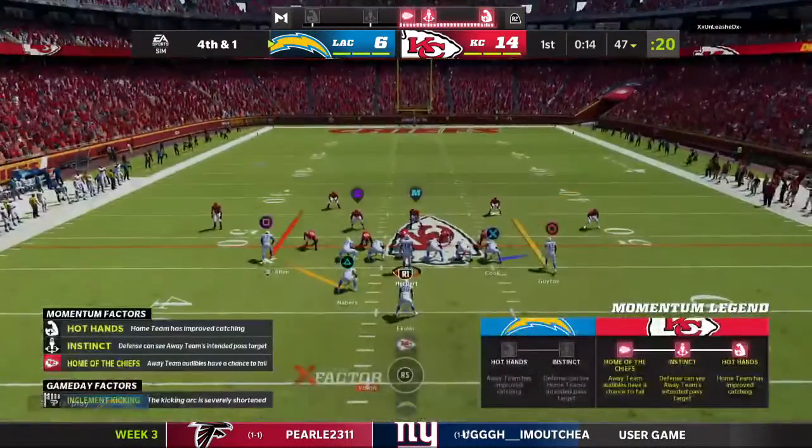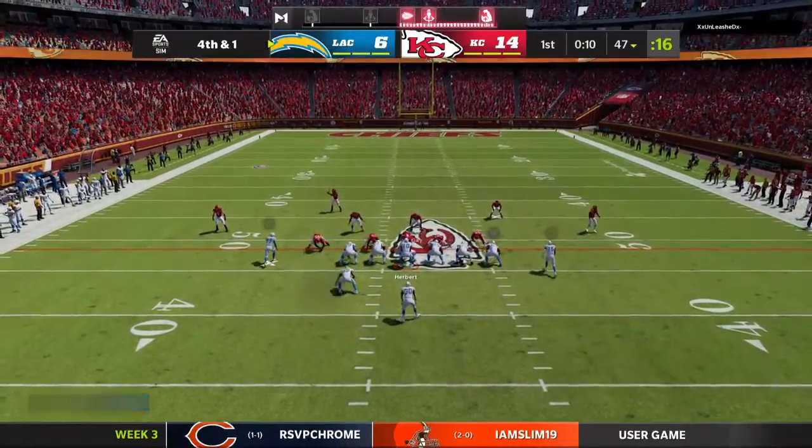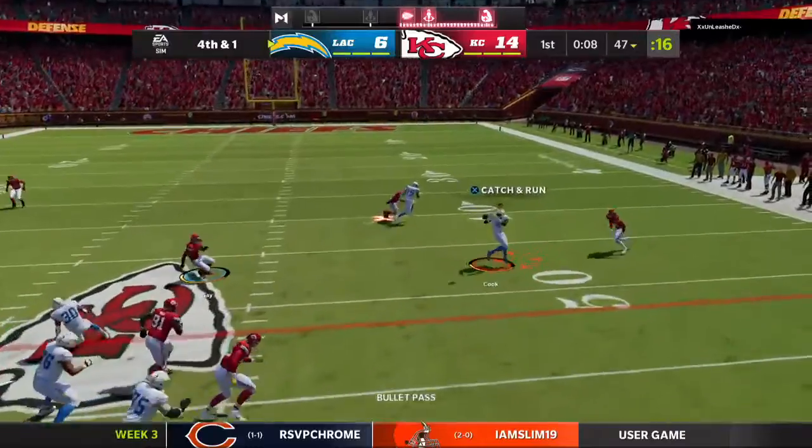And how about this one now? They're going to go for this on 4th and a yard in their own territory.